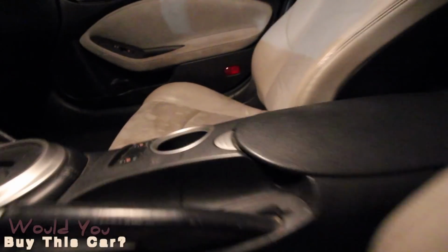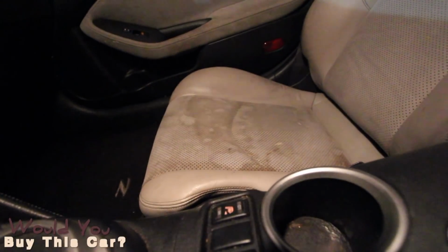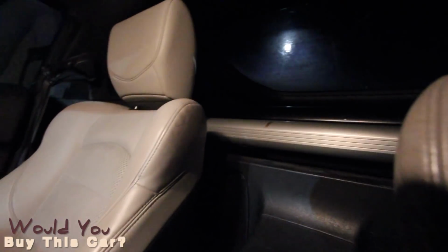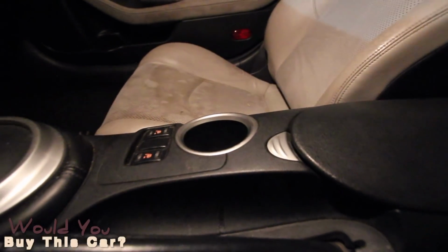But over here, my goodness gracious, somebody really took a dump right there on that seat and stained it up. So, you know, that's the whole situation. Of course, there is no back seats in this car. This is a roadster. Please understand what a roadster is. It's a two-door. Okay, you do got heated seats, cup holders.